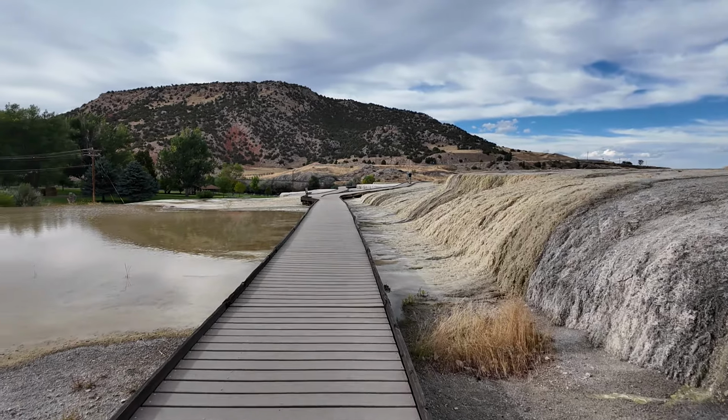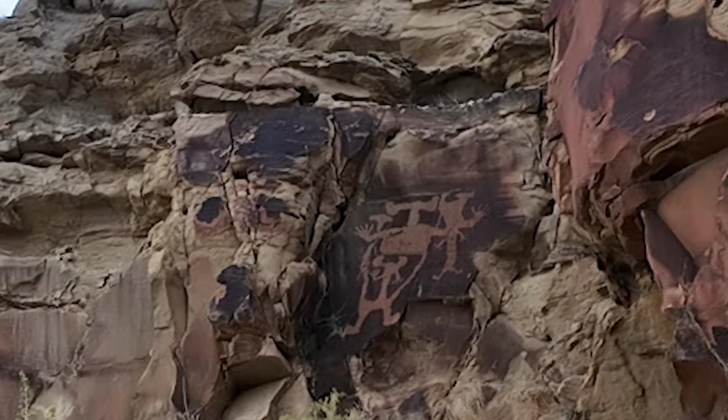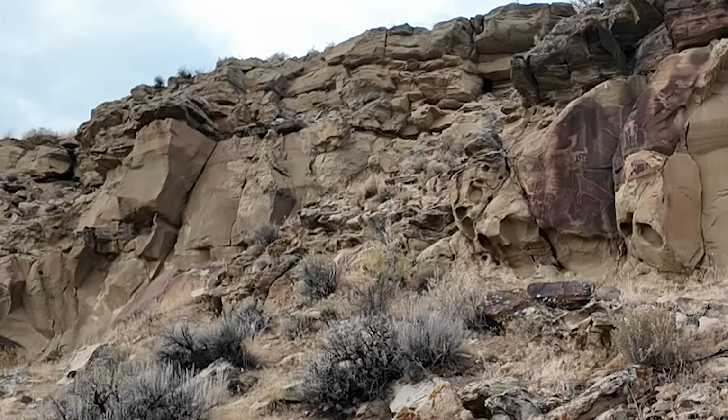Welcome to Thermopolis, Wyoming, where steaming hot springs meets ancient mysteries etched into rock. And today we're going to visit two of those sites, the healing hot mineral springs and the fascinating Legend Petroglyphs. And stick around for some insider tips to make your trip to Thermopolis even better.